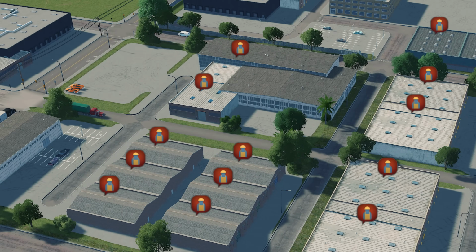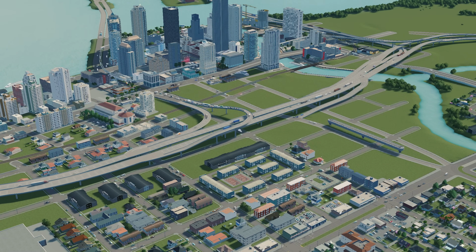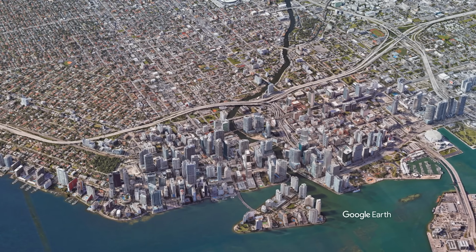I dived into this build wanting to fulfill a bit of the residential demand that we were starting to see, but then also fill this space that has been bothering me for ages, been vacant for ages, so I wanted to fill it up. So I did what I always do, jumped to Google Earth and flew over Miami and found an area that was very similar to what I wanted to build.